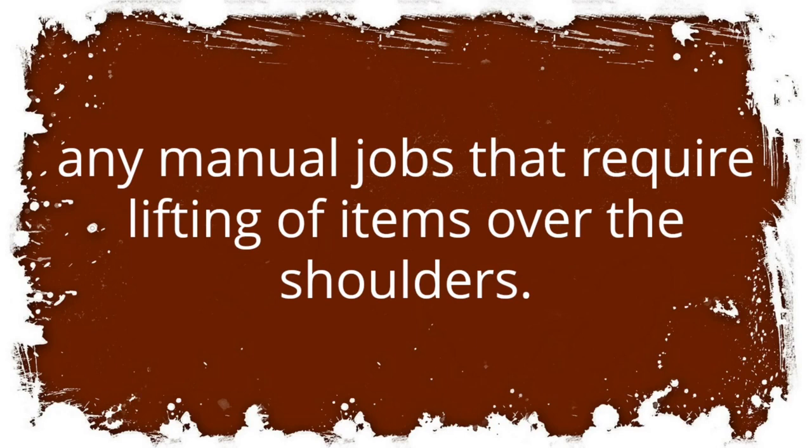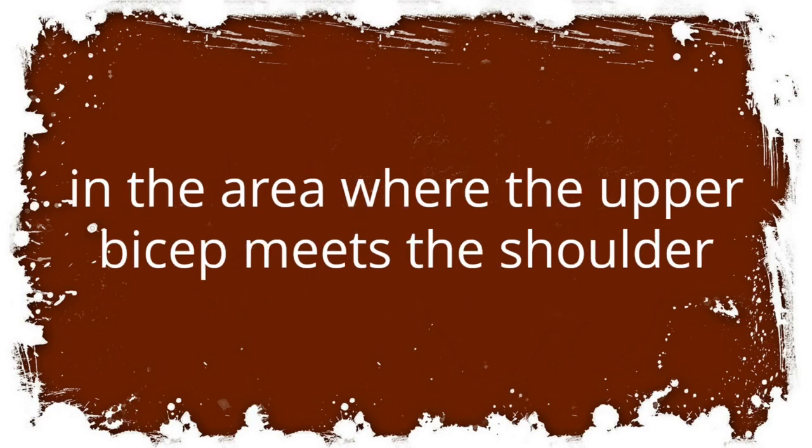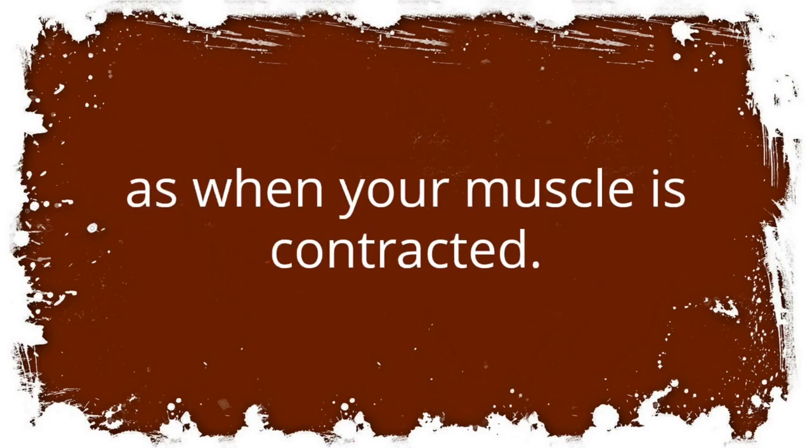The early symptoms of shoulder tendinitis can include some light pain in the area where the upper bicep meets the shoulder, and possibly some light swelling and tenderness. At first, the pain only occurs when the shoulder tendons are tensed, as when your muscle is contracted.